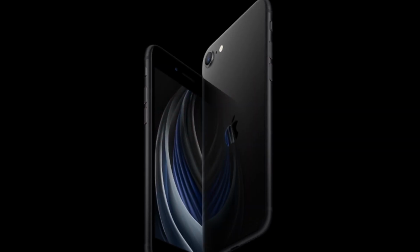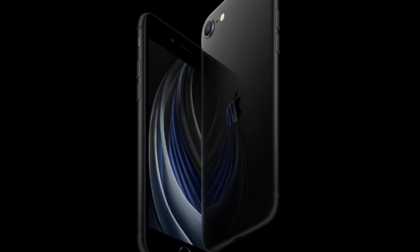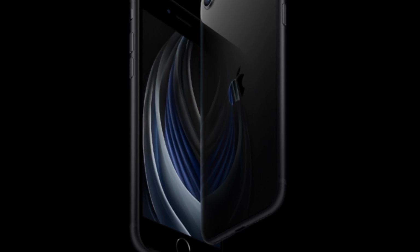That's all for now. Are you guys excited about the upcoming iPhone? Did these specs surprise you, or did you expect something more from this year's iPhone SE?